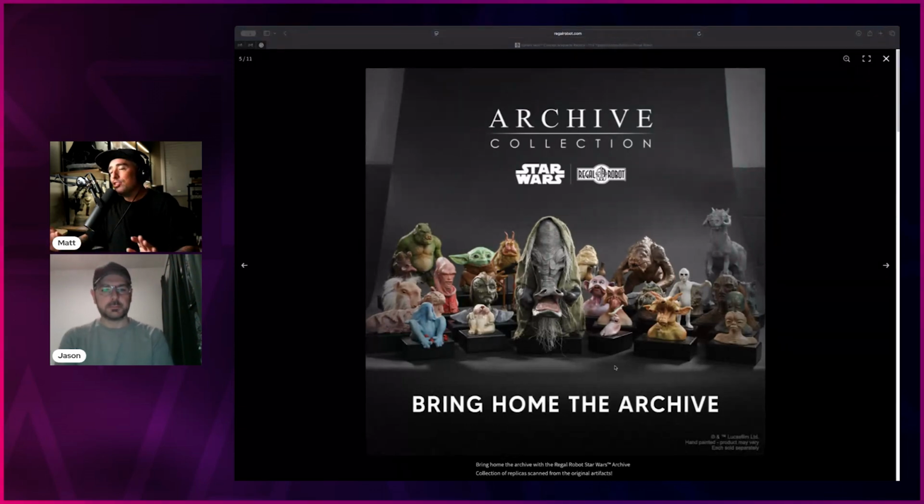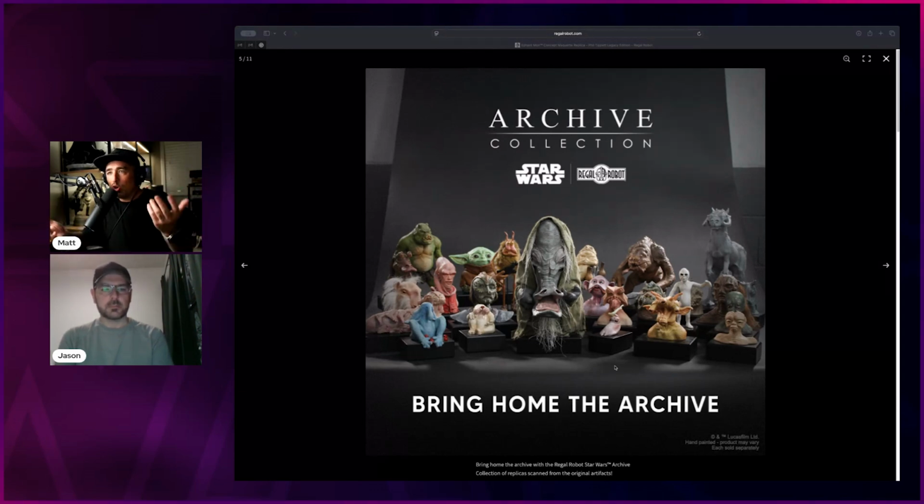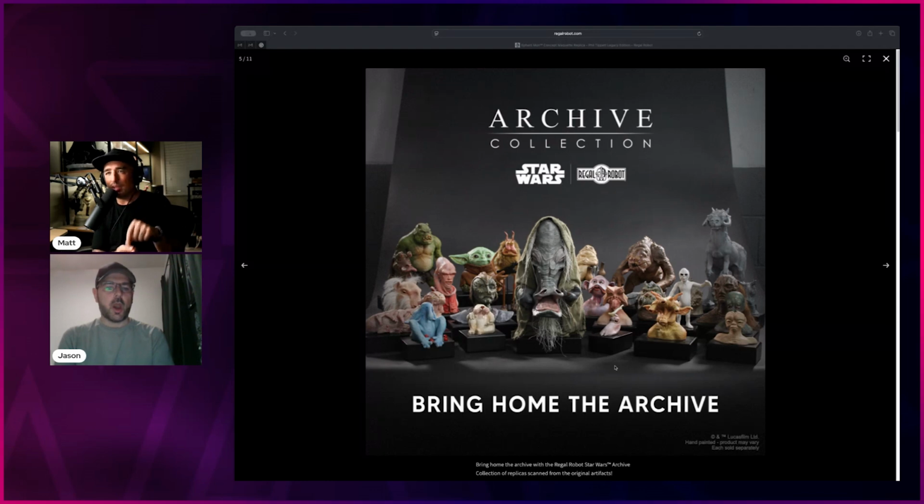What's great about Regal Robot is they're not trying to pull the wool over your eyes and make something better than it was made. Like, oops, they had this stitching on the back of this Ephant Mon, let's get rid of that and make it something different. They're not going in and revising anything. If it was crooked, if it was painted poorly, they're mimicking that. It's exactly as it is. And that's the cool part about this, I think, for a lot of collectors: you're getting exactly what is in that archive.